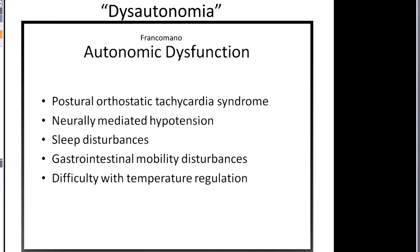So postural or static tachycardic syndrome, where someone's standing up and their heart rate's going crazy and the blood pressure can either drop or go skyrocketing, one or the other. But either way, they don't feel very good. They're usually pretty dizzy and at high risk of falls. So my elderly patients, again, I've had a few that we diagnosed just from they just kept falling every time they stood up. Neurally mediated hypotension, we're just running low all the time.